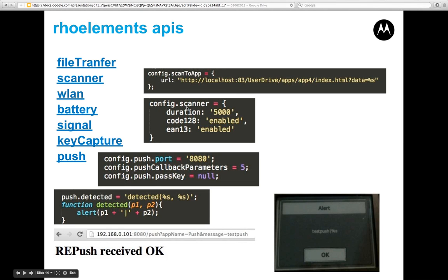For this Scan To application, there are also some default settings that you might want to consider as well, and there are other things as well. Probably one of the most interesting APIs that your application may want to take advantage of is push. If I have time, which let me just check on time here, I'll try to show that, but I'll probably run out of time. But I'll describe it really quickly here.